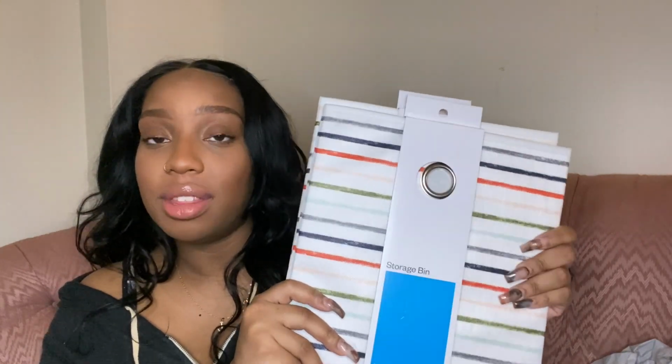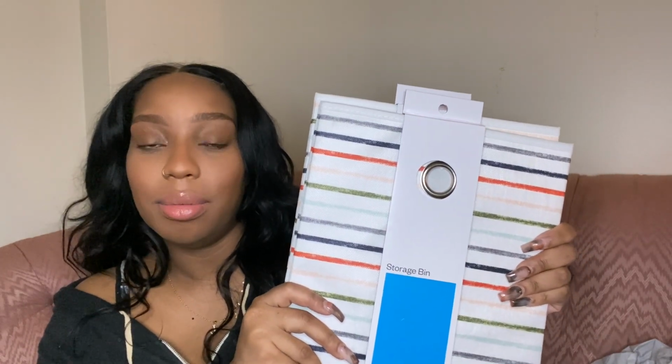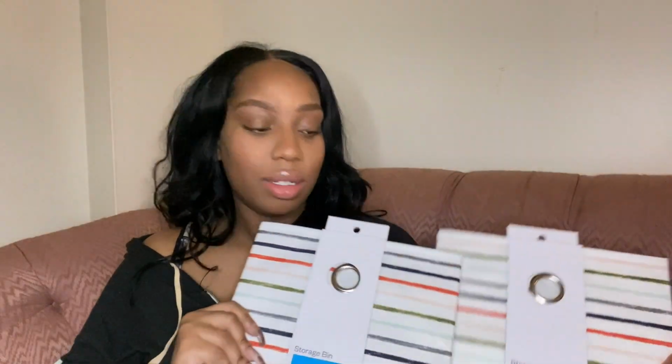So we're gonna see how they look once I put them in the cubes and how they blend with the room. I kind of feel like they're gonna clash, but they're cute, so we'll see. I only got two of them because they only had two, so we'll see how they look.